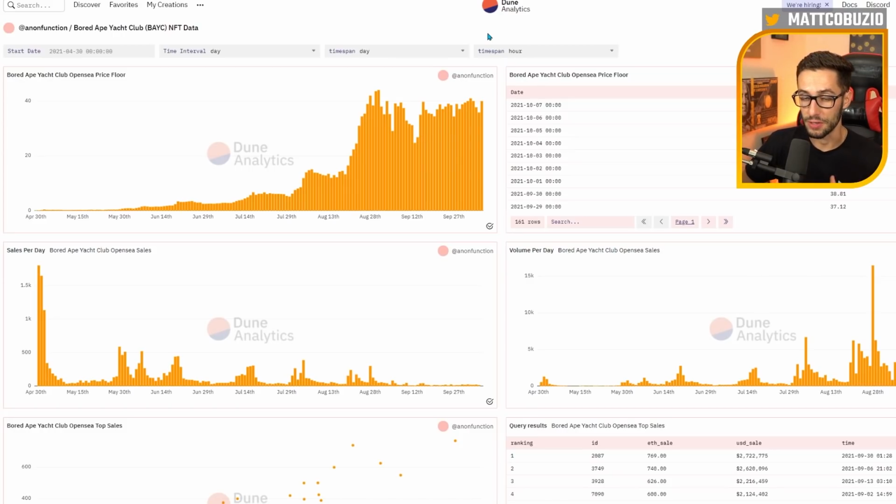Just to show you guys some different stuff here, let's look at the Bored Ape Yacht Club data. You can see right here, this is the OpenSea price floor. You can see it's held its price floor for a while right now. This is a bar graph as opposed to the line graph we saw for Doge.